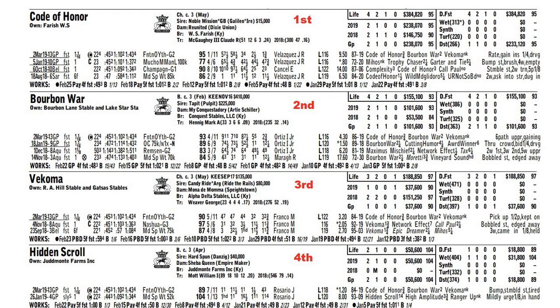All right, we're going to review 3 recently run Kentucky Derby prep races. We're going to start with last week's Fountain of Youth from Gulfstream Park. We're also going to take a look at the Gotham Stakes from Aqueduct, which was run yesterday, as well as the Tampa Bay Derby, which was also run yesterday.